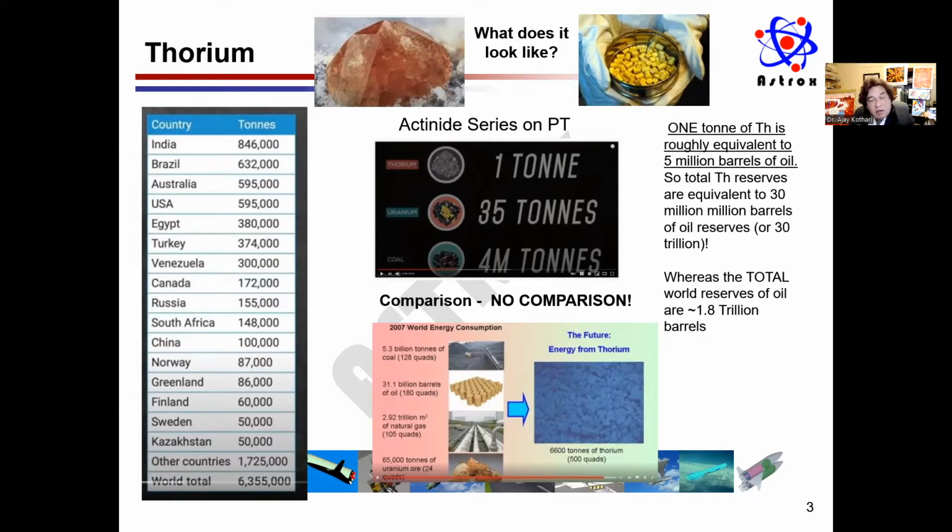So how much is 1 ton of thorium worth in terms of energy? 1 ton of thorium can produce the same amount of energy as 5 million barrels of oil. 5 million barrels of oil. And you multiply that 5 million by the 6 million that we talked about here, that's almost 30 million barrels. That's 30 trillion barrels of oil. So we have only 1.8 trillion barrels of oil as reserve. This is, as you can see, so much more available here than even those oil. We don't need oil. We don't need coal. We don't need any of those things. And we can have our future with enough energy, or future with no CO2, or future with no pollution, just by using this idea. We need to do this.